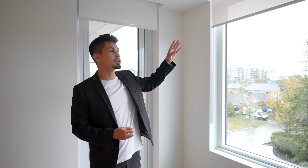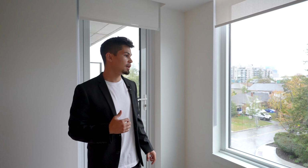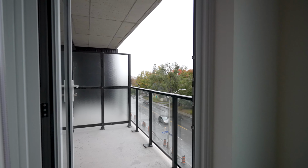So a couple of things I want to point out. This goes for all of our suites, but specifically in this one, you see the semi-transparent blinds. This comes with all of them. Blackout blinds in the bedroom. And then in this specific model, we do get access to our balcony here off of the living room.